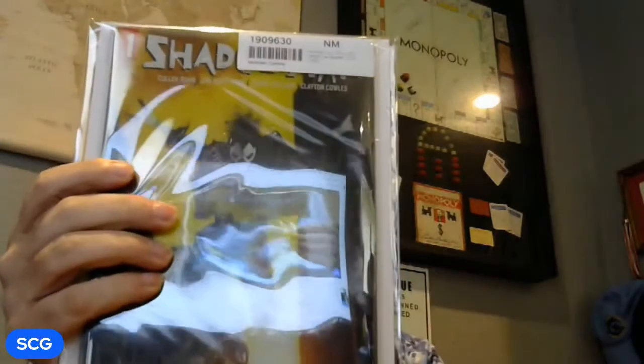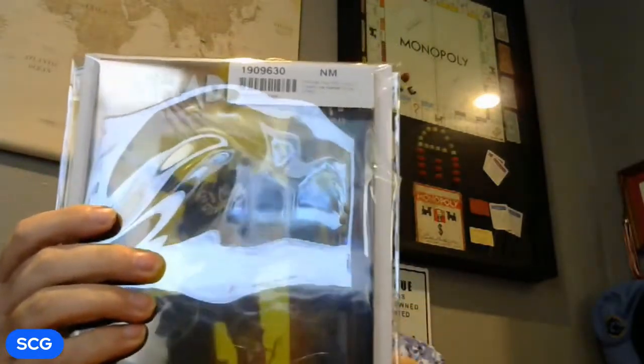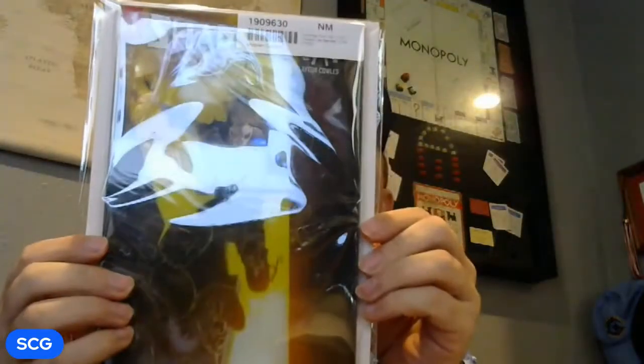So I have 3 of the 5 that they have done. I plan on getting the other ones, I just haven't found the right opportunity for it. And there we go. So pretty cool. Glad to add that to the PC.